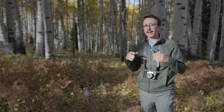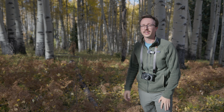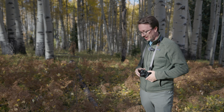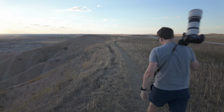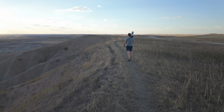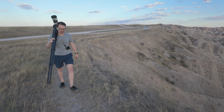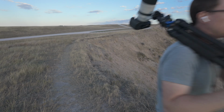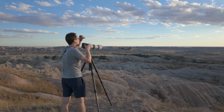So if you're new to this channel, I'm primarily a landscape photographer. That's why I'm in this sea of aspen trees here for the fall color change in Colorado. And that also means that I typically shoot in RAW. Well, not typically, I always shoot in RAW. For my entire career of landscape photography, I've always shot my images with the intention that they're gonna look kind of crappy out of camera, and then I'm gonna take them into an editing suite and make them look okay. That's what a RAW image is for.